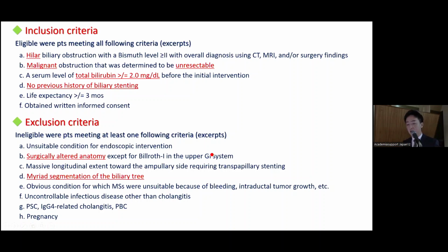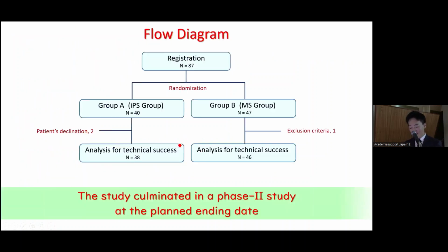These are the main inclusion and exclusion criteria. Main inclusion criteria were malignant, unresectable obstructions with Bismuth level 2 or more, and no previous history of biliary stenting. We dealt with just initial permanent stenting. Surgically altered anatomy and multiple segmentation of the biliary tree were excluded.